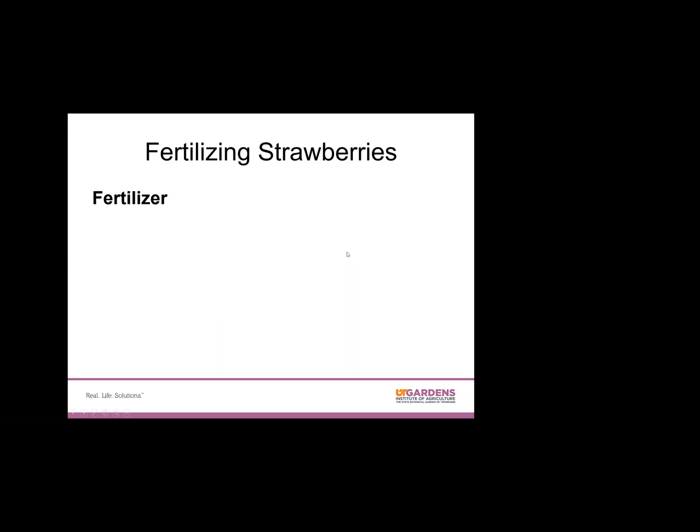As far as fertilizing goes, it's different for June bearing versus day neutral. With June bearing strawberries, you want to fertilize them once after you've harvested. After that big harvest comes in, you want to clean the berries out and clean out all the dead leaves. If you have a really well established strawberry bed, you want to pull out some of those older plants. Most of you have probably seen how strawberries make runners and new baby plants. You want to make those new baby plants your future producers, and pull out some of those older, more woody plants, because they're going to become less productive over time.